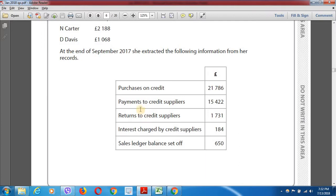What was the information? Purchases on credit. She purchased goods on credit amounting to £21,786. Then payments to credit suppliers. She paid credit suppliers £15,422. Then returns to credit suppliers means she returned some goods to her credit suppliers amounting to £1,731. Interest charged by credit suppliers. Her credit suppliers charged her interest amounting to £184. And the last one is sales ledger balance set off.